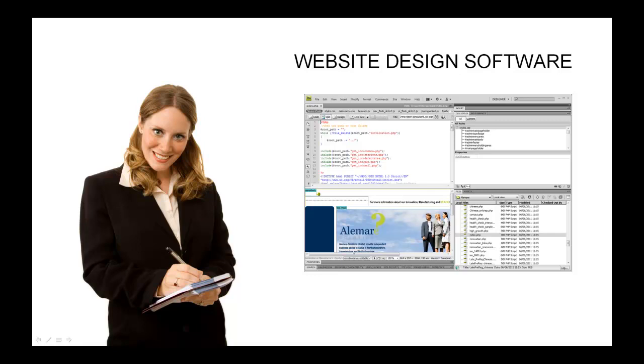If you're familiar with HTML code and this whole idea of website design, then obviously this won't have any impact upon you, and you'll be happy doing this. But if you are brand new to this, do be aware that this is quite involved, and you will need quite a lot of technical knowledge to make this work.